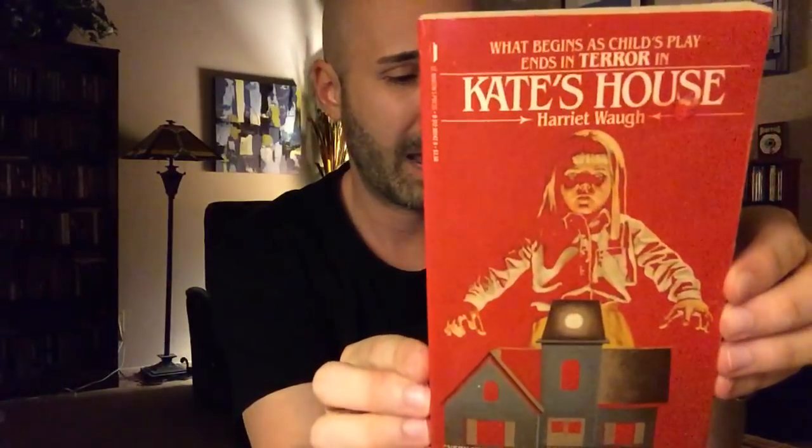Okay, next up, we've got Kate's House by Harriet Waugh. This edition from St. Martin's Press was published in 1987, though it was originally published in 1983. And I've heard that this is sort of horror adjacent almost, but it sounds amazing. It really seems like the kind of book that I'm just going to really enjoy. And yeah, looking forward to checking this one out.